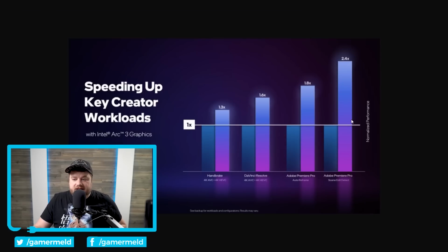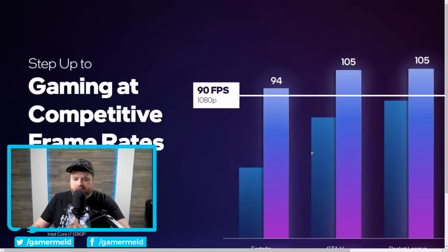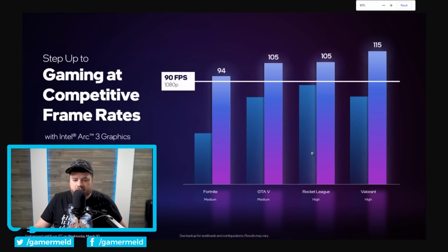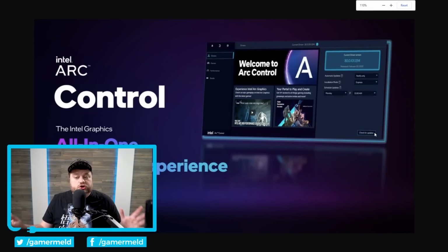When we move over here, we can see that they also compared it in more professional workloads, but of course the gaming is the more interesting part. Then we move here. In more competitive games, they have GTA 5, Fortnite, Rocket League, Valorant. It's getting over 90 FPS at 1080p. Definitely not bad.